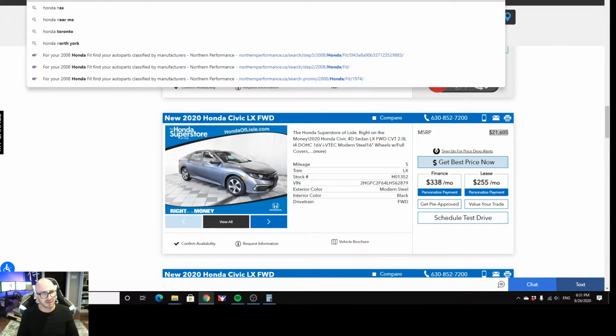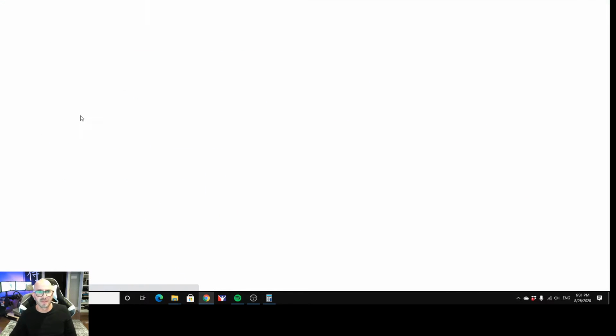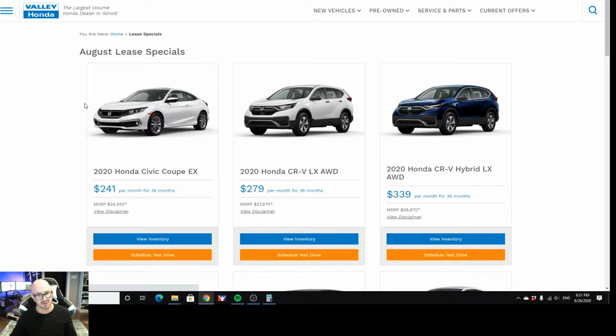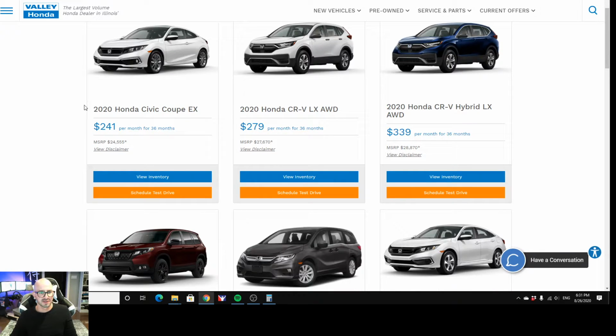Then I'm going to go to Honda, I think it's in Aurora, Illinois. Same area, I go to new vehicles, I go to lease specials, and I have lease specials. It's kind of shocking because I see a Civic Coupe EX, which should cost more than a regular Civic, and you see the MSRP is $24,555, and the price is $241 per month.